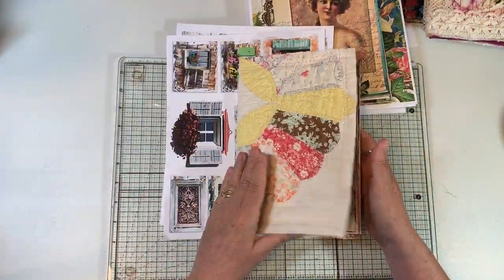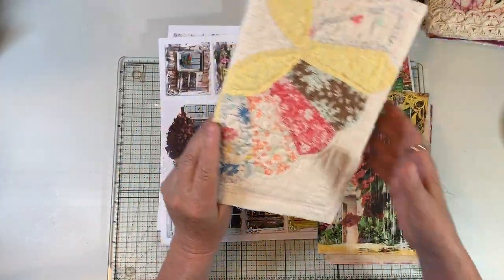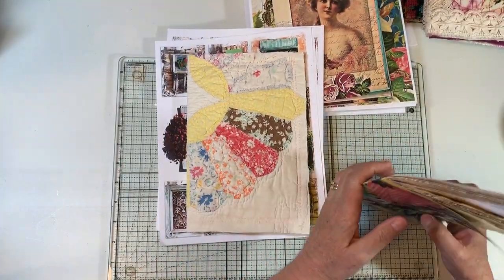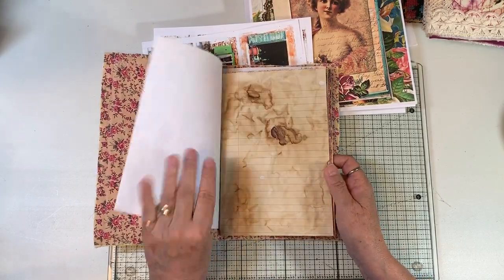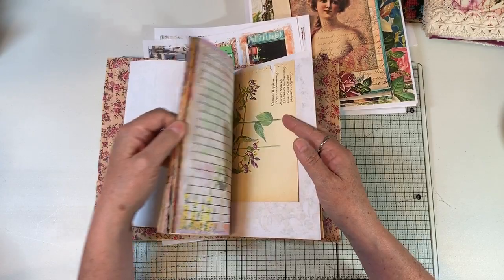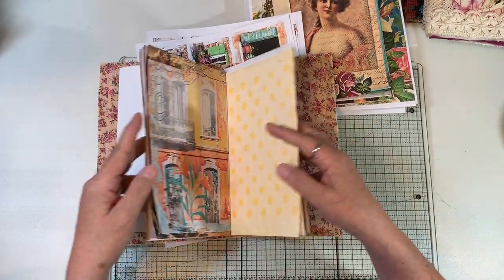Okay, and then this one, oh, this one is Windows 2. This is just a little quilted cover that I had already made and was kind of in my stash. So then I thought this one went really nice with this. Right? So once again, all the papers are right there, ready to be, look at how fun that page is.